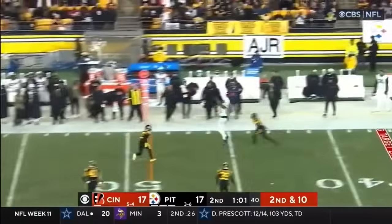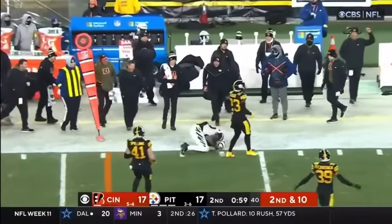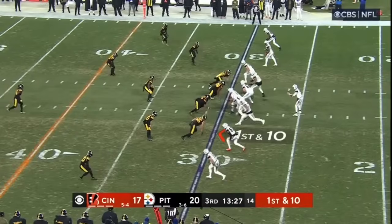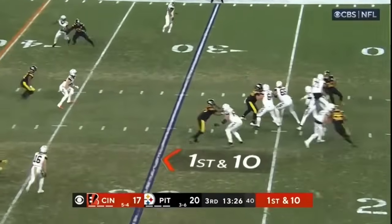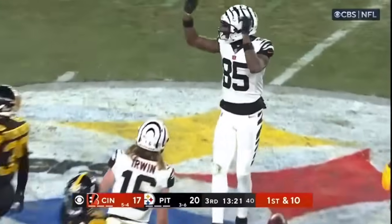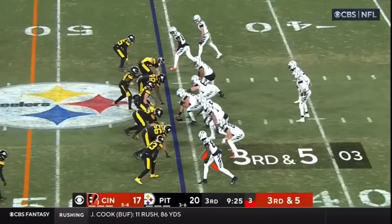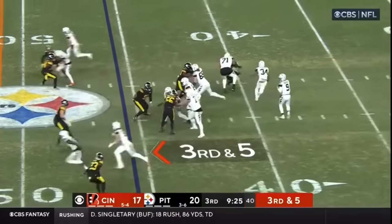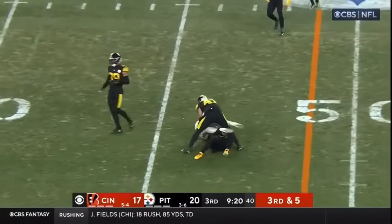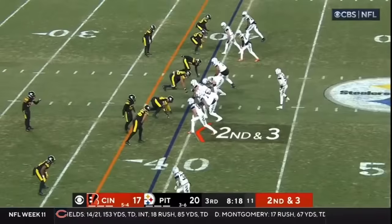Burrow looking left all the way, throws sideline, leaping for the catch is T. Higgins. And Burrow and the Cincinnati offense. That pass is complete. Nice throw, nice catch, T. Higgins. Alex Highsmith's side, and it looks like Watt is one-on-one. Burrow. That's complete for a first down. The game on this drive.